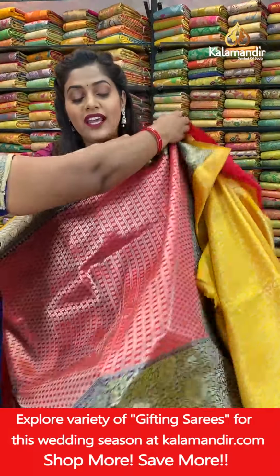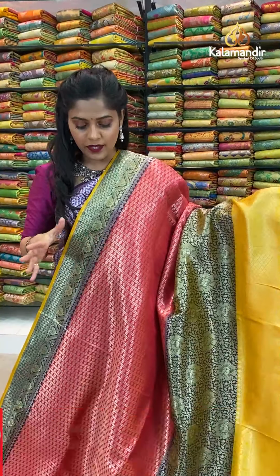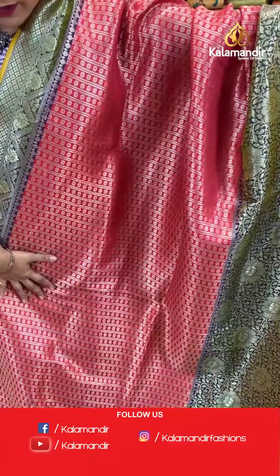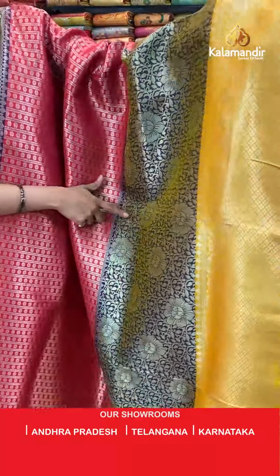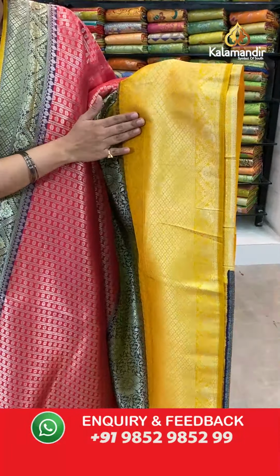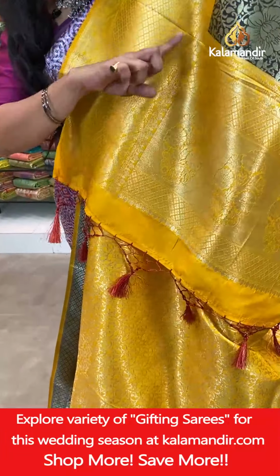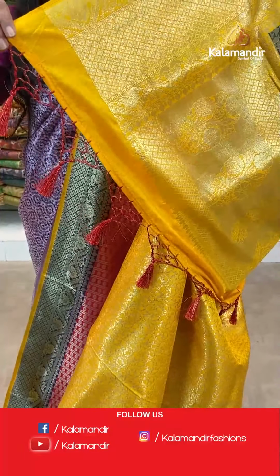So let me show you the next saree that I have here. A combination of red, brown and yellow. So red is on the body, brocade work in floral design, floral jal work on the brown portion, and then zari weaving work on the yellow part of the sari, that is the border. Here is the pallu, which is yellow in color, completely zari woven in golden zari threads, and then come the tassels at the bottom.